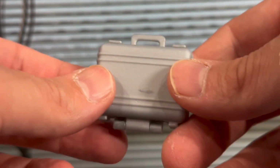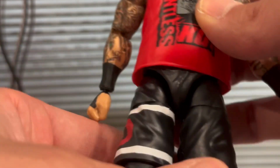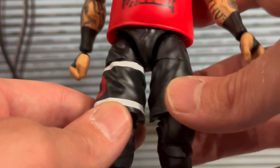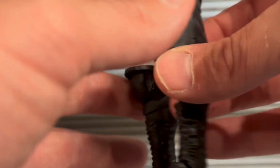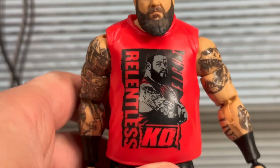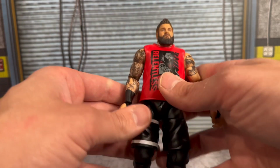Another accessory I forgot to mention is that he does come with this metal briefcase. So, nice little extra bonus there. The rest is your standard KO. Got the baggy shorts, the knee pad sculpted underneath, and just the plain black boots. On the back you have Just Keep Fighting, Kevin Owens. It's a pretty good figure. I mean, I do dig it. Again, it's very simple, just a straight repaint.